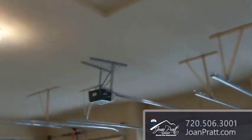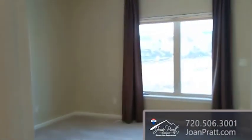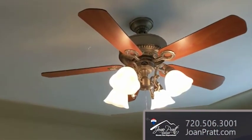There's also a hatch here in the attic, and it does have 3 garage door openers. 1, 2, 3. The master bedroom is down this way. And it does have its own access to that beautiful deck as well. The ceiling has sort of a recessed ceiling.